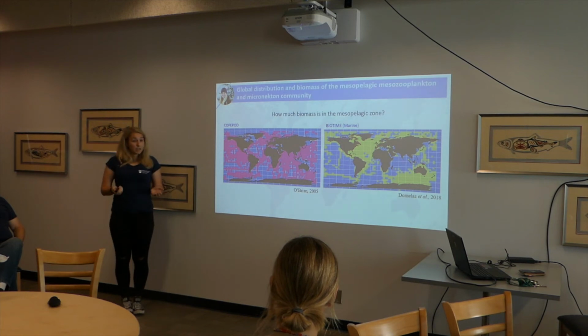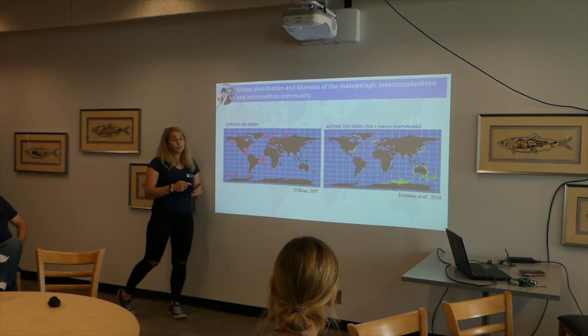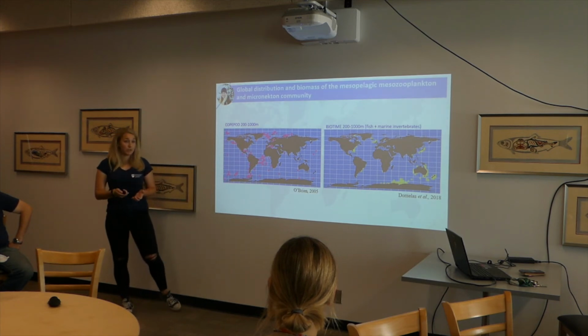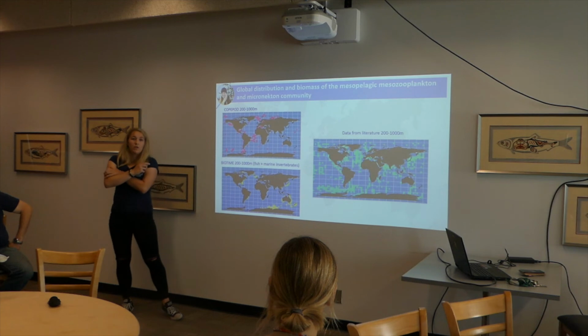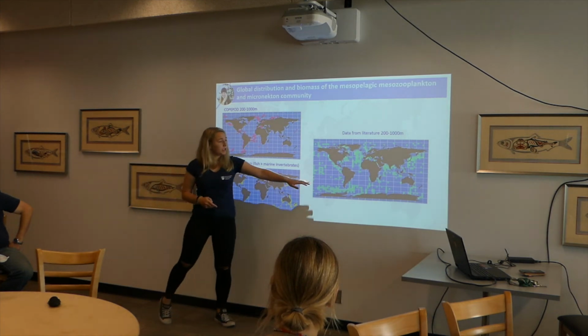So how much of this data set do I actually have from the mesopelagic? If you sort this data by depth, assuming the mesopelagic is between 200 and 1,000 meters, you can see that very few data points are available for the mesopelagic community. So my work was going into all the published literature available to date and collecting the data of all the zooplankton and micronekton in the mesopelagic zone.